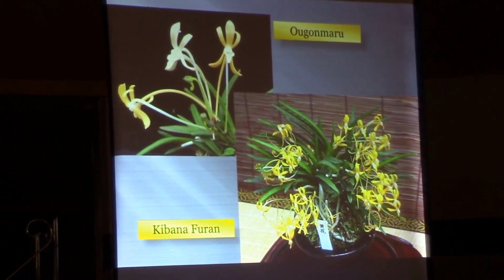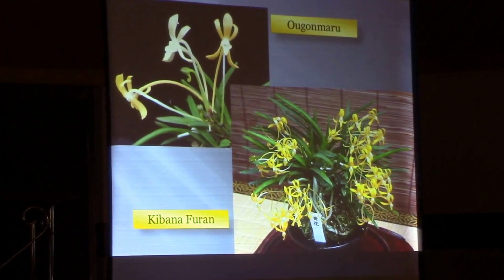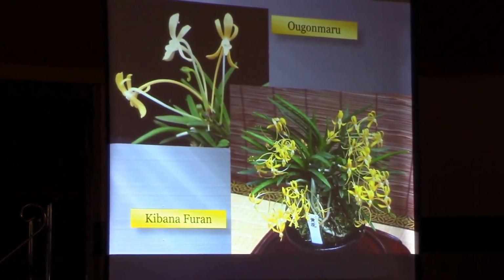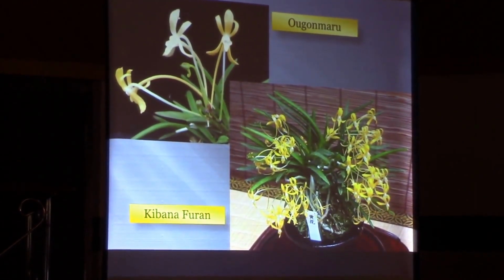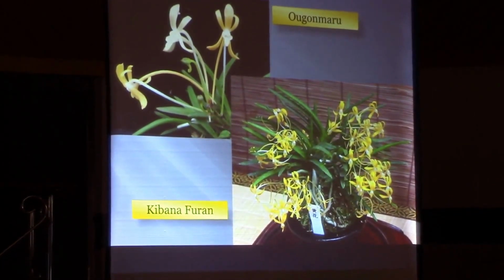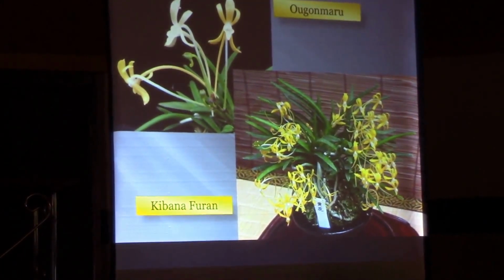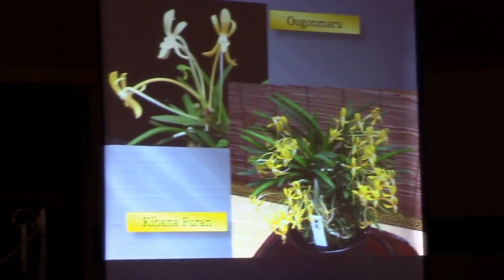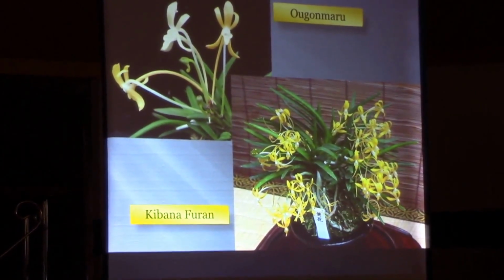Ogan Maru and Kibana Furan are two common ones. It is generally accepted in the Fukiran world that the yellows did not come naturally. It's not a natural mutation, unlike the pink and the green. But that these were crossed with probably an Ascocentrum at some point, and then back crossed until they look just like a Neofinetia, and the color remained, but it's not a full-bred Neo. So that's generally accepted.